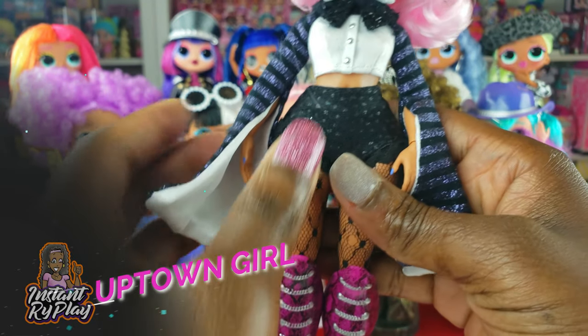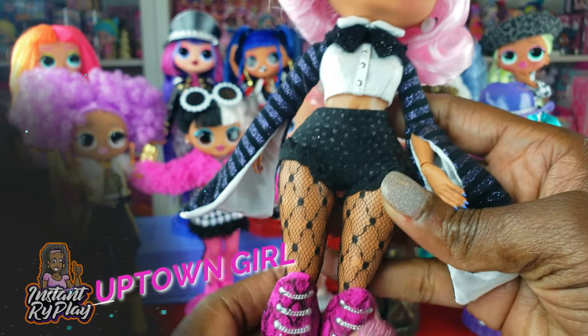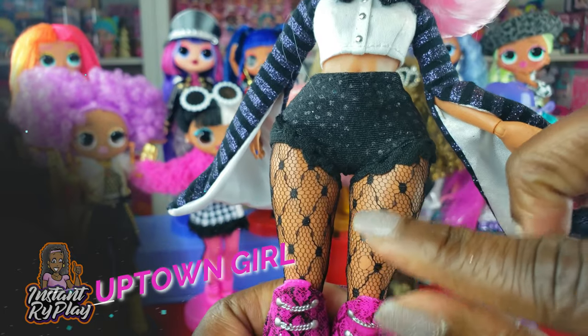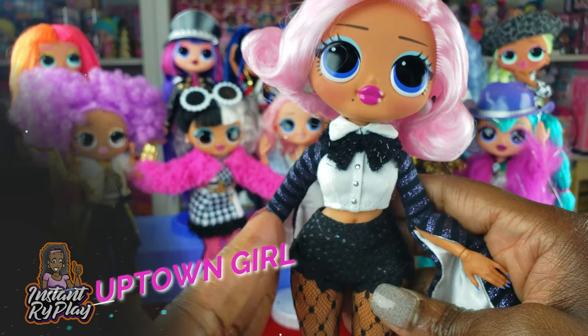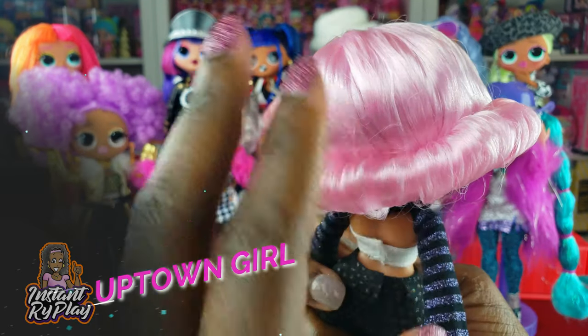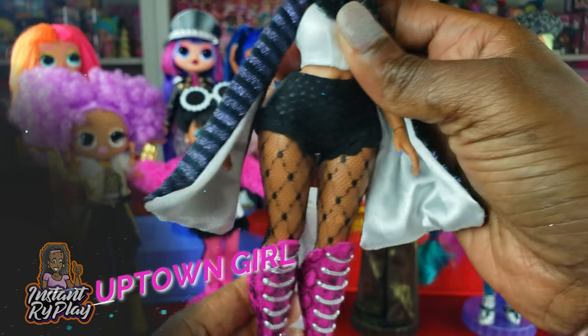If I had to pick one thing of her outfit that I really, really like, I must say I love the little shorts with the little hose. I think they look really cute. They give me that Marilyn Monroe type vibe, as well as her hair. So, so cute, very 50s looking. And so I really, really like it a lot.